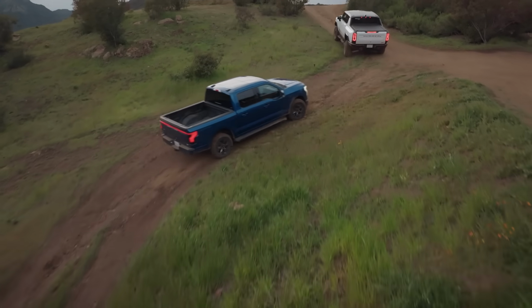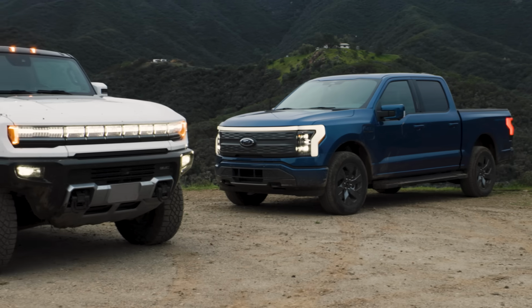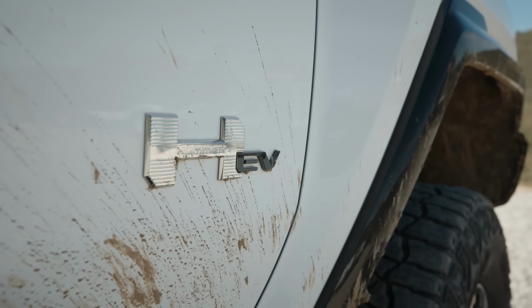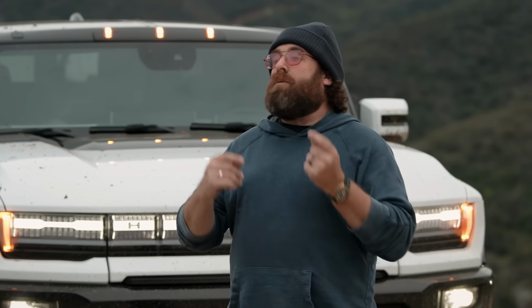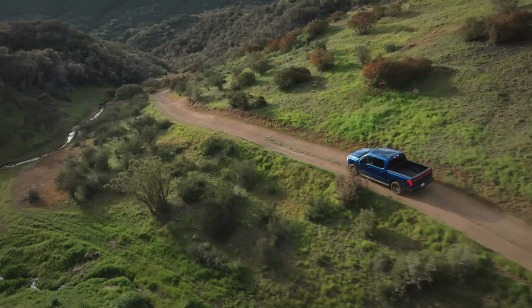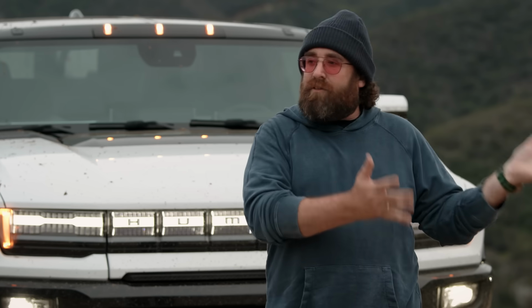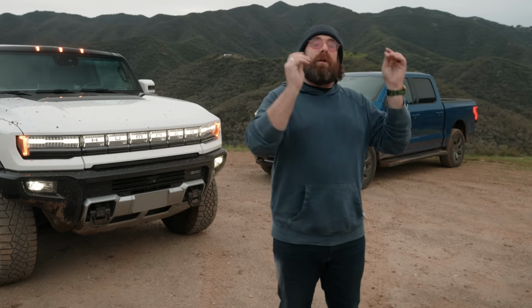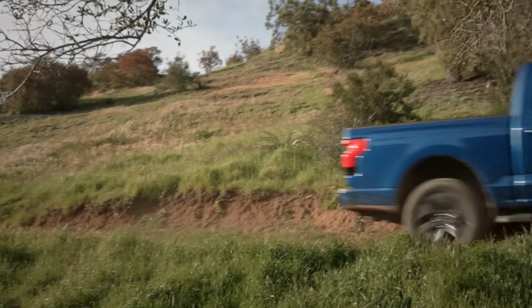I asked a simple question. If you want an electric pickup truck, should you go for the Ford Lightning, or is this 9,000 pound hunk of overcompensation worth the extra money? For most of the people, most of the time, you're gonna want the Ford Lightning. It's an electric pickup truck that does everything a regular one can do, save for long distance towing, but it'll do it quicker, it'll do it more efficiently. It's a very, very good truck.